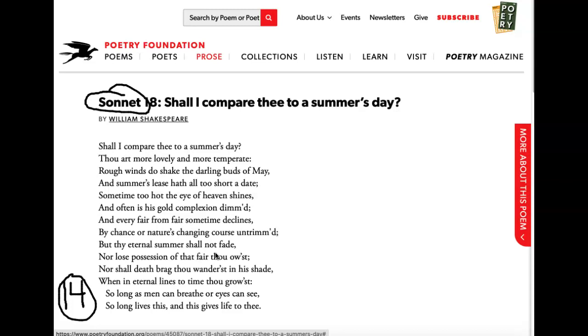So the next thing, once you've determined it has 14 lines, is to look at the rhyme scheme. I'm going to change colors here, maybe blue. All we have to do now is look at the last words of all the lines. So we have day. Whenever we're figuring out rhyme, we always start with an A, so anything that rhymes with that is A.